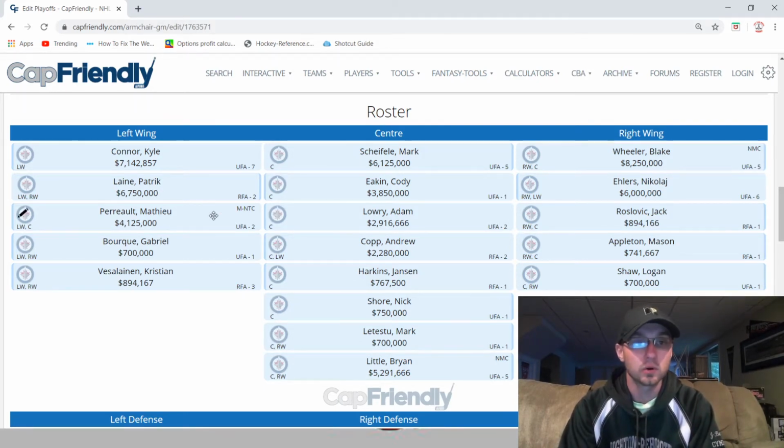Perreault is a decent scorer. And then Roslovic, the young player who's really coming into his own, still on the upswing of his NHL career. I really like that third line a lot. I think that could be a very good third line that can chip in offensively, play well in all three zones, and really be an asset to the team.